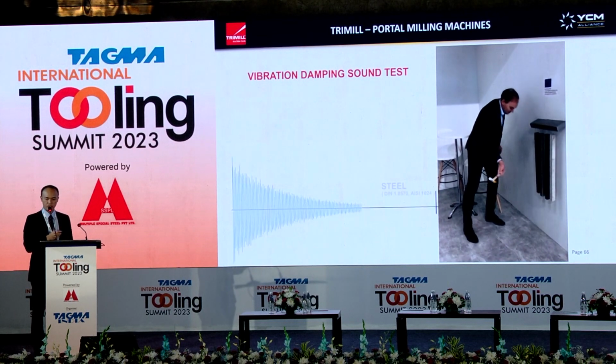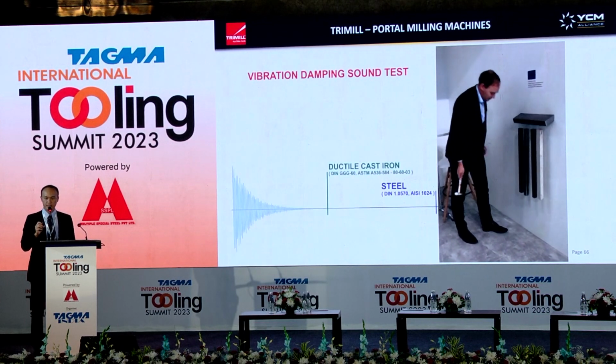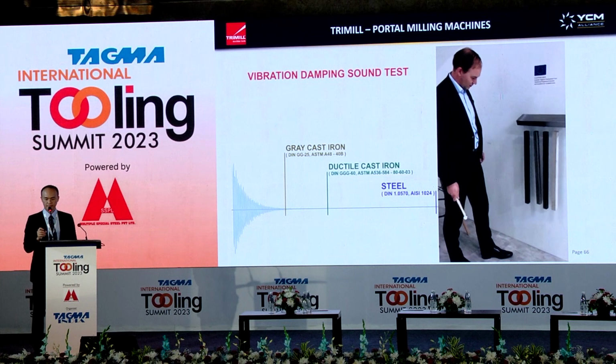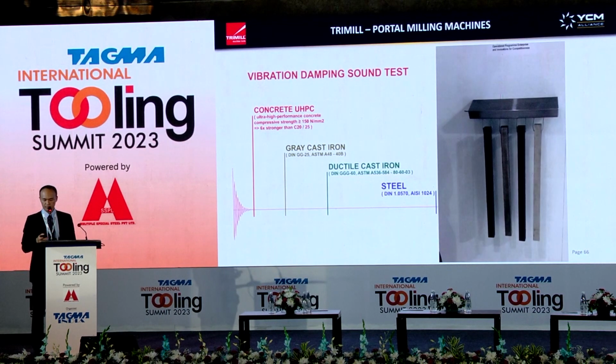This is just showing that when we give a force into the steel, the vibration time is long in steel, but it's very short in concrete because the damping is very high.